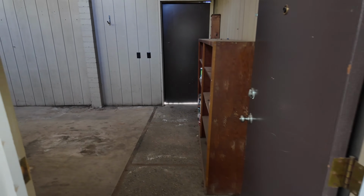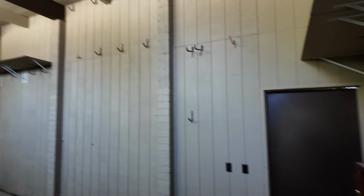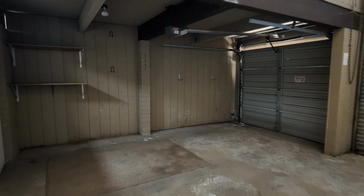Your car or cars can go over here. Check this thing out. I mean, this is a tall garage right here. Look at that. So you can get an RV in here. I mean, honestly, you could drive a bus in here probably if you wanted to. It's really big. It's huge. Your daily driver can go over here. It's got its own little slot here.